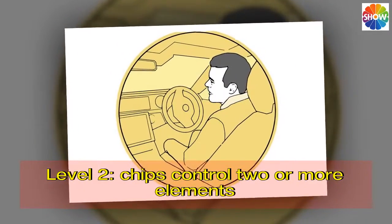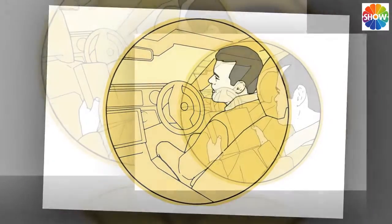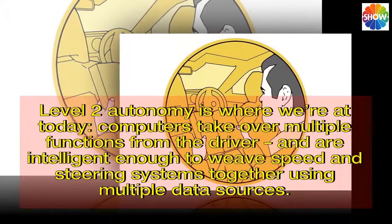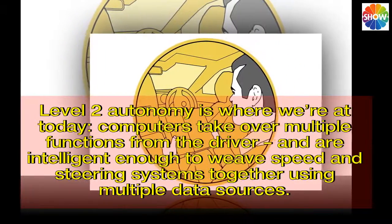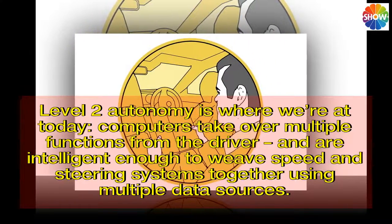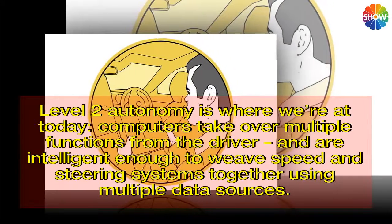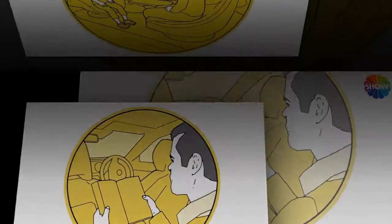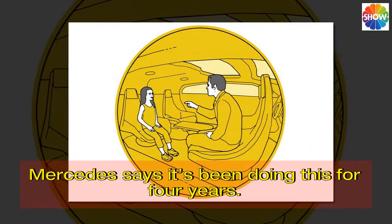Level 2, chips control 2 or more elements. Level 2 autonomy is where we're at today. Computers take over multiple functions from the driver, and are intelligent enough to weave speed and steering systems together using multiple data sources. Mercedes says it's been doing this for 4 years.